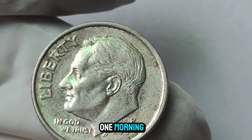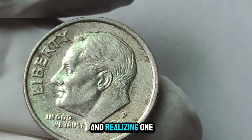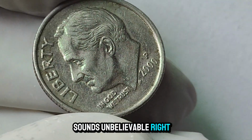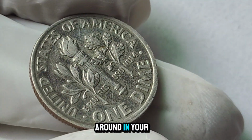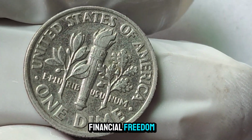Imagine waking up one morning, grabbing your loose change from the nightstand, and realizing one tiny silver coin in your palm could be worth $200,000. Sounds unbelievable, right? Well, what if I told you that a simple 2000 P Roosevelt dime, yes, the same dime that's been floating around in your car cup holder or kitchen drawer, might be your golden ticket to financial freedom?